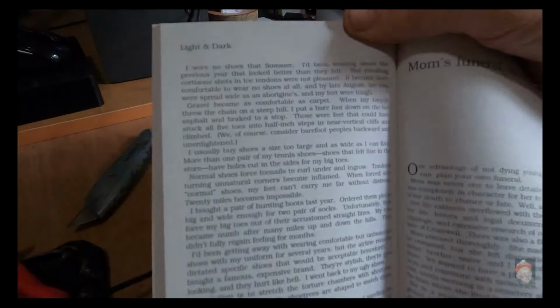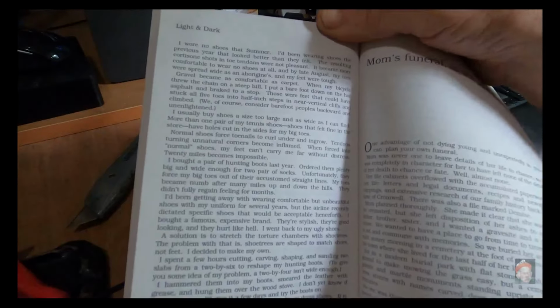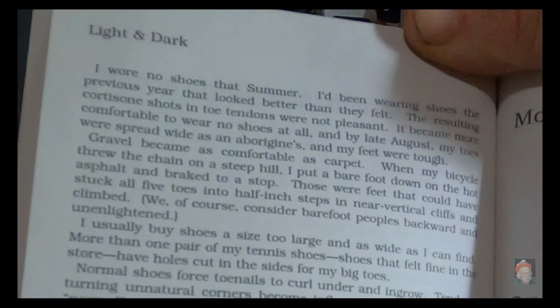I'd been wearing shoes the previous year that looked better than they felt. The resulting cortisone shots in toe tendons were not pleasant. It became more comfortable to wear no shoes at all, and by late August, my toes were spread wide as an Aborigine's, and my feet were tough. Gravel became as comfortable as carpet. When my bicycle threw the chain on a steep hill, I put my bare foot down on the hot asphalt and braked to a stop. Those were feet that could have stuck all 5 toes into half-inch steps in near vertical cliffs and climbed.